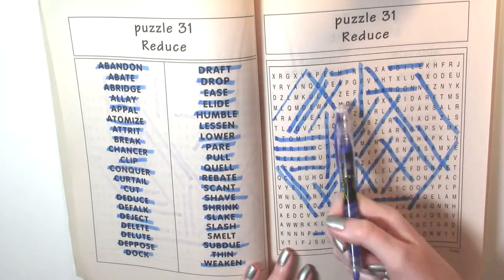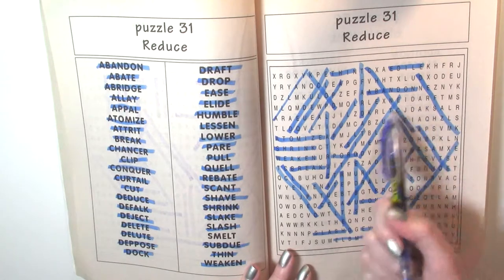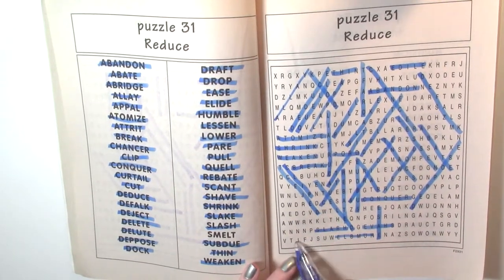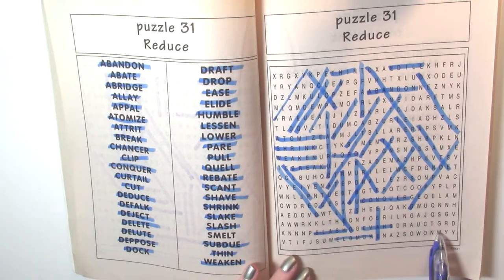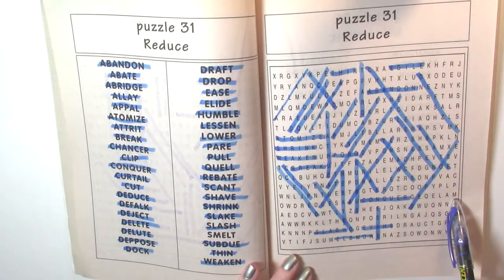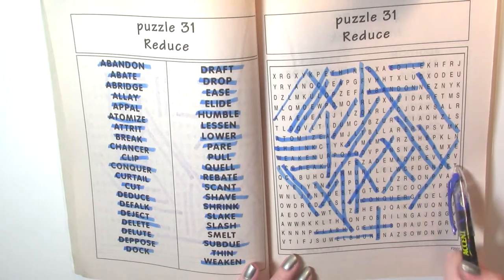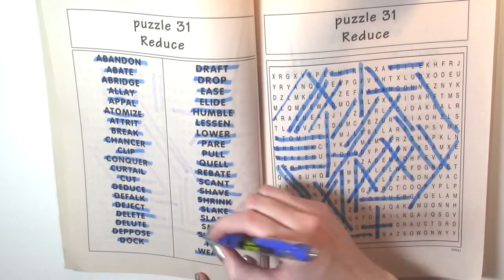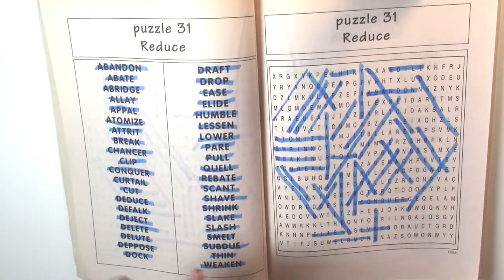Smelt. I'm seeing a whole bunch of M's, and I'm checking those. Smelt. Somewhere, anywhere. Come on. Smelt. I found it. Woohoo! And that's how you do a crossword, guys. It took me forever. I'm pathetic.